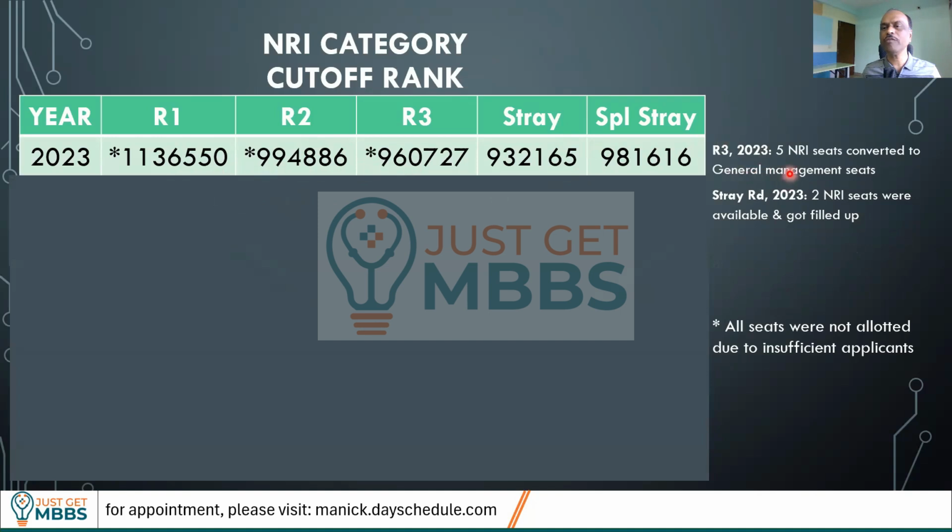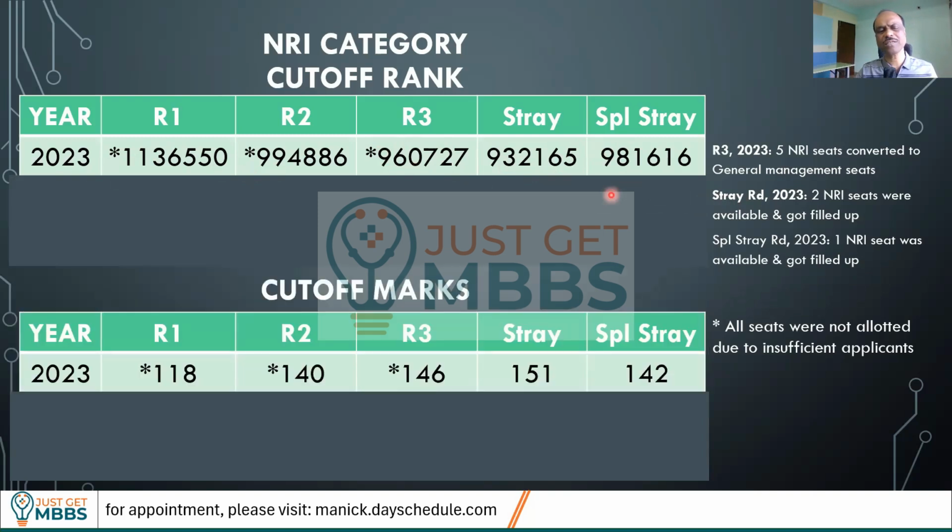In round 3, 2023, 5 NRI seats were converted to general management. After allotting seats for NRI, since there were not enough NRIs, 5 NRI seats were converted to general category in round 3. In stay round, there were 2 NRI seats vacant and both were taken up. In special stay round, there was 1 seat available and it was filled up under NRI category. So there were 5 rounds last year, and in all the 5 rounds, there were some seats available under NRI category. So in terms of cutoff marks, it is very, very low. A just pass mark is sufficient to get a seat in this college under NRI category.